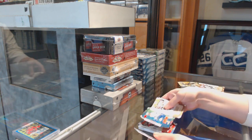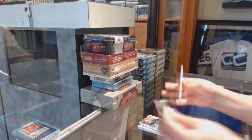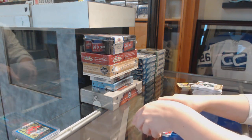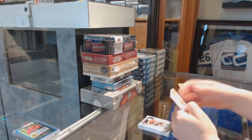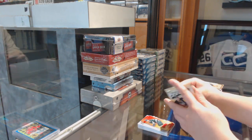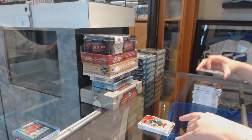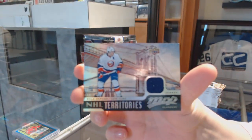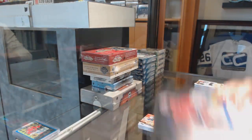Teal checklist with Jonathan Drouin on the front. Silver of Pelle Lindbergh for the Philadelphia Flyers. Level 2 gold of Jason Pominville for the Minnesota Wild. And a Territories jersey for the New York Islanders, Kyle Okposo. Series 110.